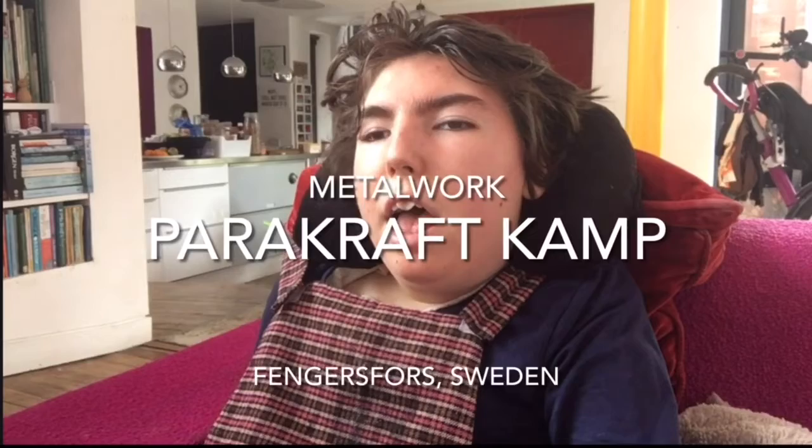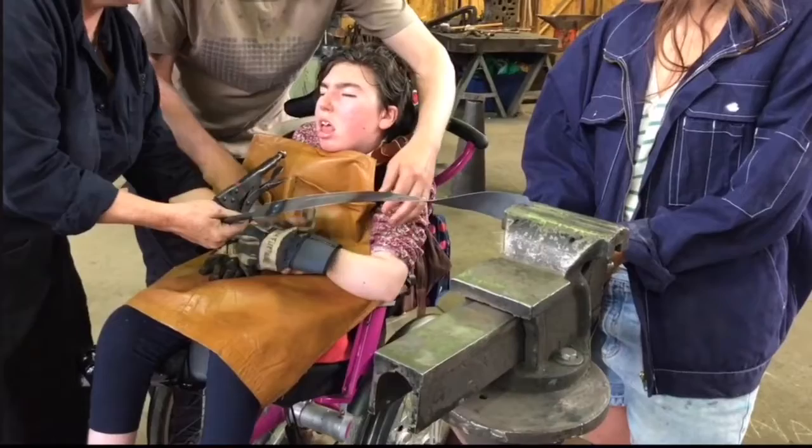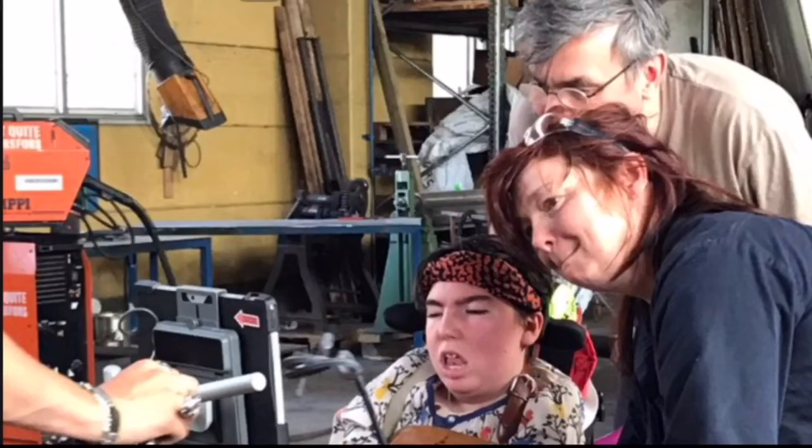We visited the Karakra Art Camp in Sweden. We put the metal rod in a very hot fire. Then we put the hot metal in a clamp and bent it round by walking in circles. And we put dents into it with a big clamp. I was really proud of my metal work and will go back next year.